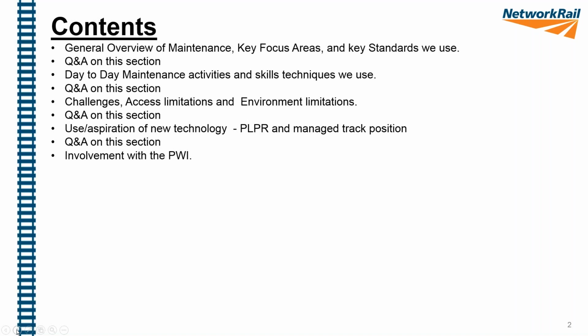Challenges, access limitations, environment limitations, some new technology, a little bit about PLPR, the managed track position, and just my involvement with the PWI, really. So we'll crack on and then we'll pause at the end of each area, and then if you've got any questions to ask, send them through.